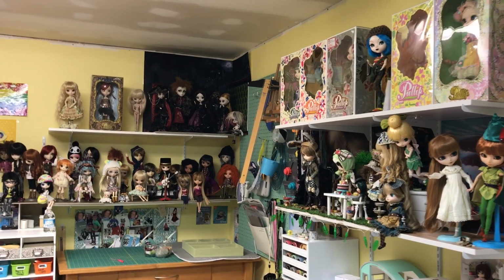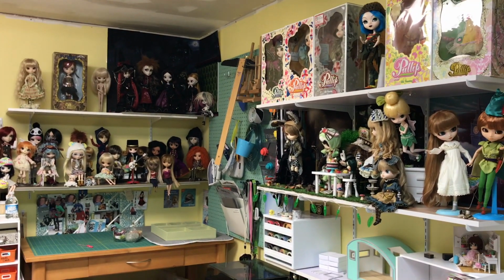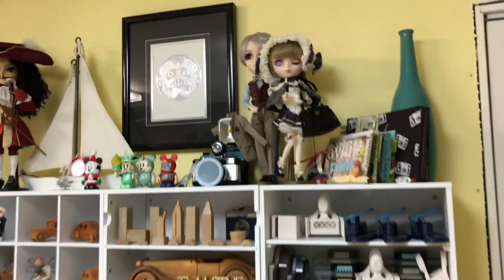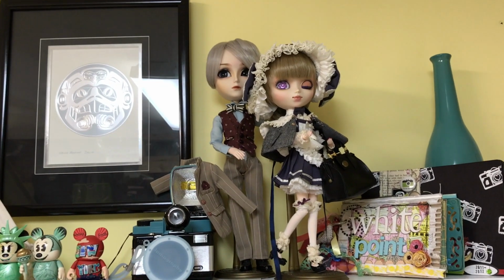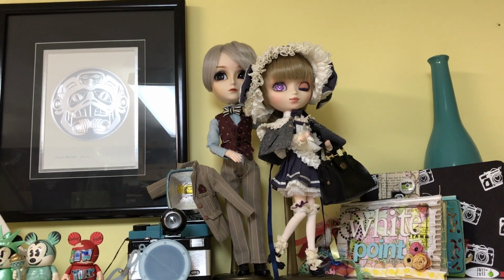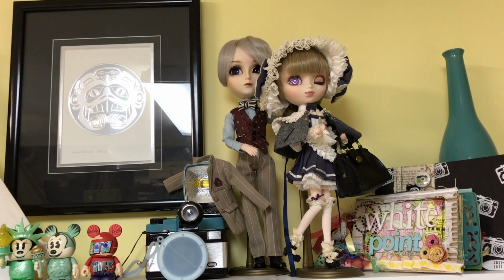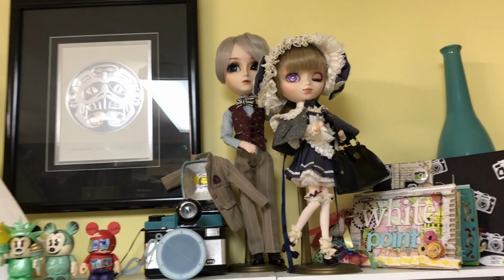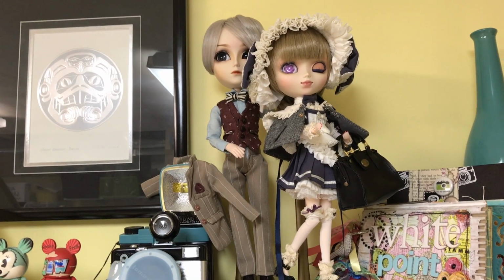So I will start, where will I start? I'm going to start right here. These dolls are over here because they are a little bit different than some of the other dolls in my collection. Their styling is kind of old-fashioned-ish. And I love these dolls, and I like having them close to me.